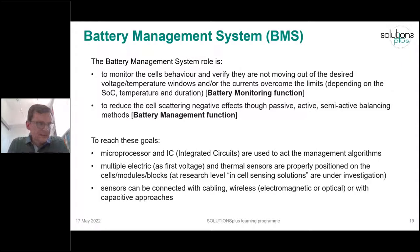What is the role of the battery management system? The main one, and the most classical, is monitoring. So measure everything to make sure there are no cells whose voltage, current, or temperature are out of the specified proper usage window. Second, particularly in the more modern and more costly ones, is management, among which there is the phase of balancing. So how to counteract the scattering through balancing methods that can be passive, active, semi-active. There are a lot of ways.